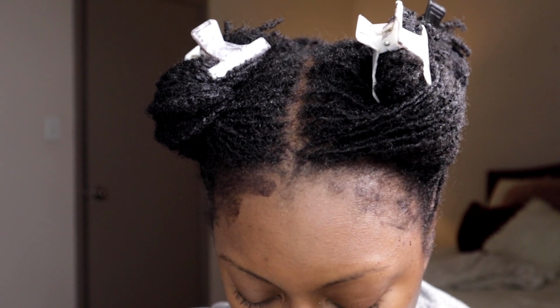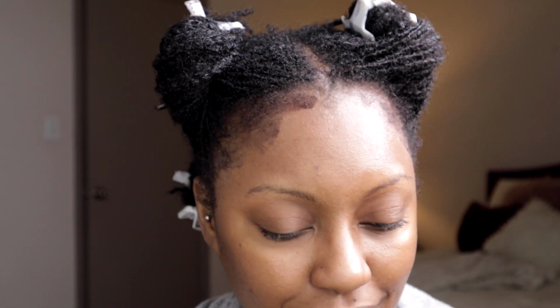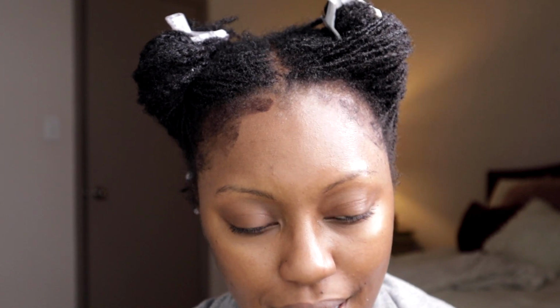It is very messy, so when you use this, make sure you lay down something to cover the area and wear something that you don't care about getting messed up. And you let it sit for 10 to 25 minutes. I think I'm going to put on a plastic bag just to keep from bumping into anything, getting on my walls, and keep me from touching my hair.